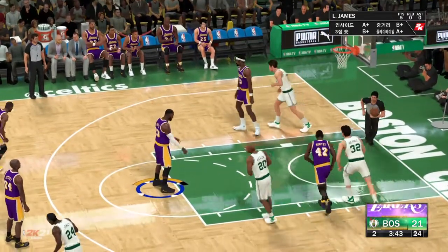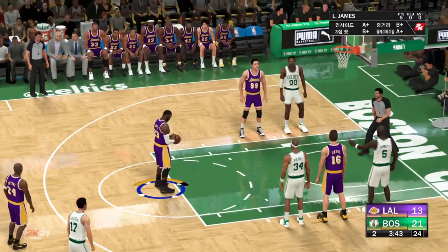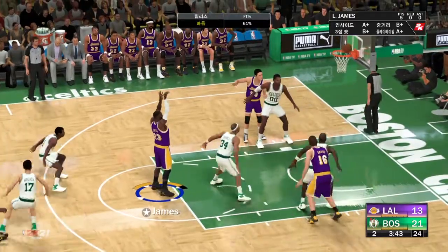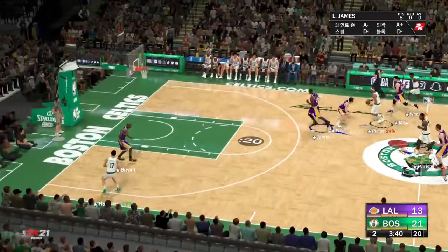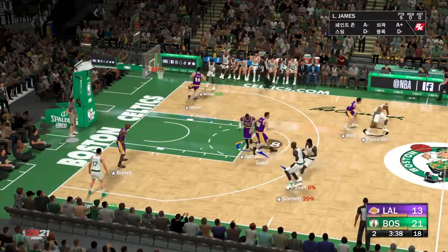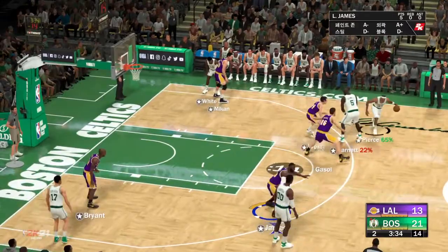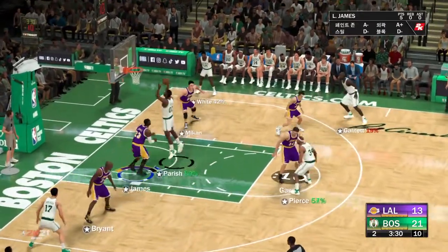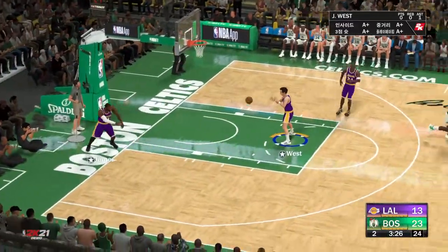Free throw good, James. So both teams making some changes here. So 1 for 2 that time at the stripe. You talk about LeBron James, he does it all. Defends, scores, rebounds, passes, high IQ, unselfish, a leader off the court as well as on. Here's the pass to Parrish. Yes, that goes in. Parrish has got his first basket of the night.